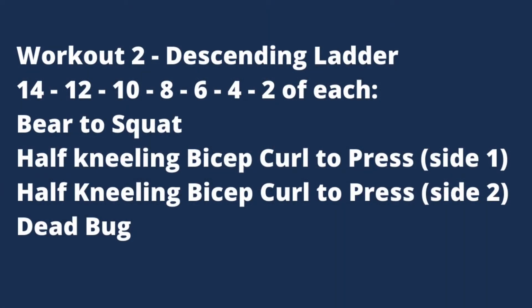That is workout number 2. So we have our descending ladder. You'll do 14 of each of those moves, 12 of each, 10 of each, all the way down to 2 of each. Bear to squat, half kneeling curl to press on one side then the other, and dead bug.